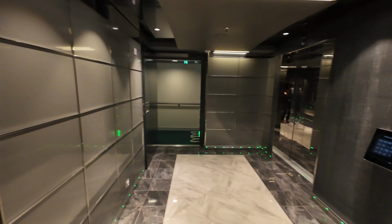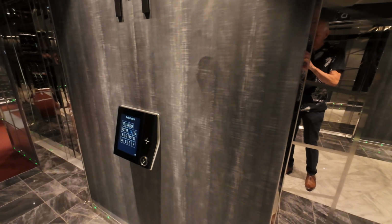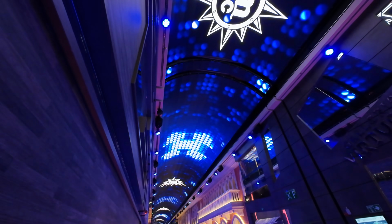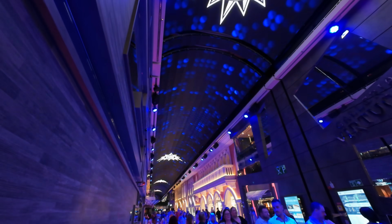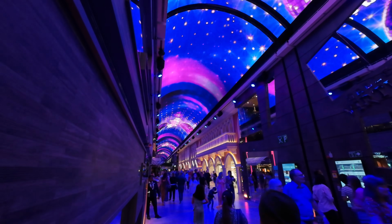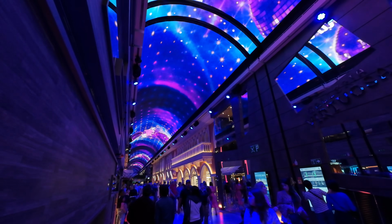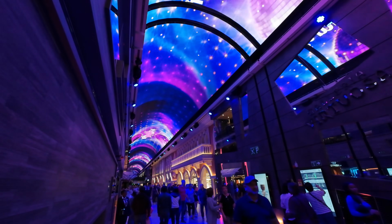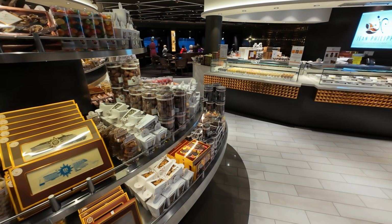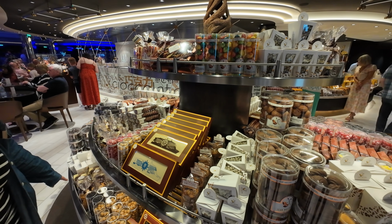Before taking one of the very shiny lifts back down to the Galleria. Where there was a light show going on the LED ceiling. We had a quick look around Jean Philippe Chocolatier, and would definitely have indulged in some of this awesome chocolate, but our cruise was stopping at Bruges in a couple of days, and we knew we'd be stocking up there.